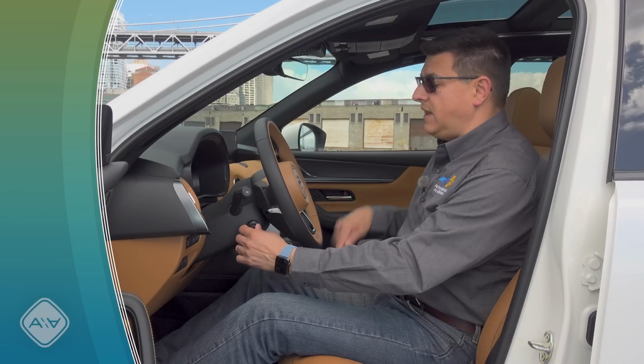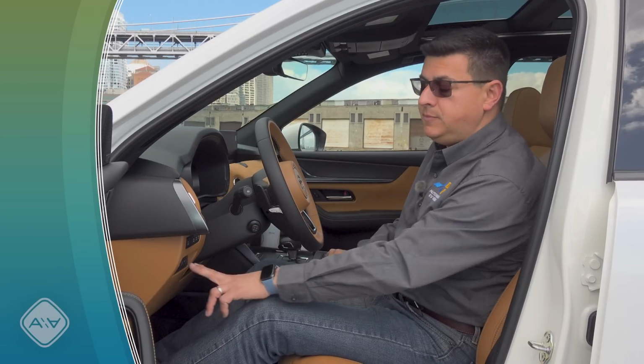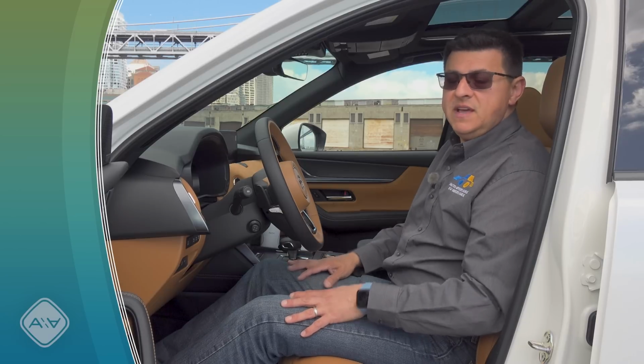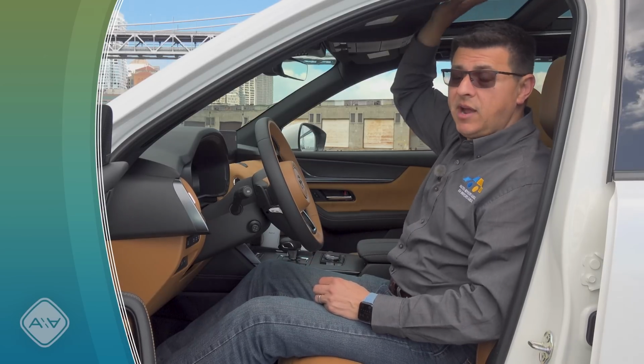We do, however, have a powered tilt telescopic steering column, something you certainly won't find in a Highlander, and 2-position memory over here for the driver's side. I found this seat to be quite comfortable, and the seating position is definitely very upright. Decent amount of headroom here. This model has the panoramic moonroof, but I still have about 3 inches of headroom left.